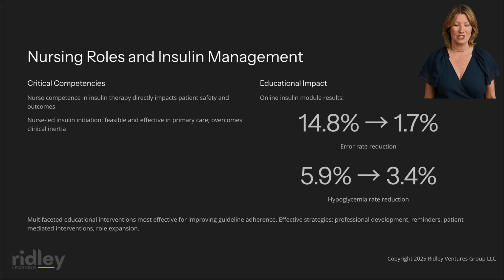Multifaceted educational interventions combining multiple strategies are most effective for improving nurses' adherence to diabetes clinical practice guidelines. A systematic review found that comprehensive educational approaches improved clinical outcomes, including A1C, blood pressure, and lipid profiles, while enhancing nurses' adherence to guidelines.